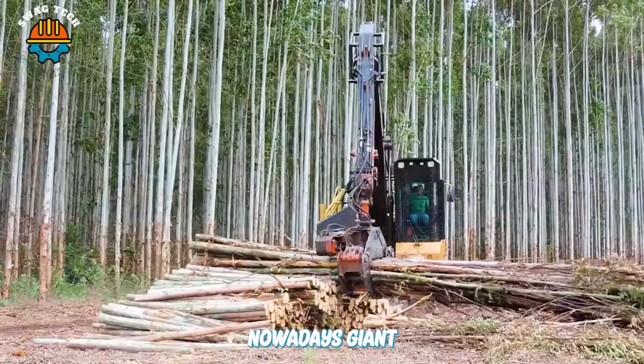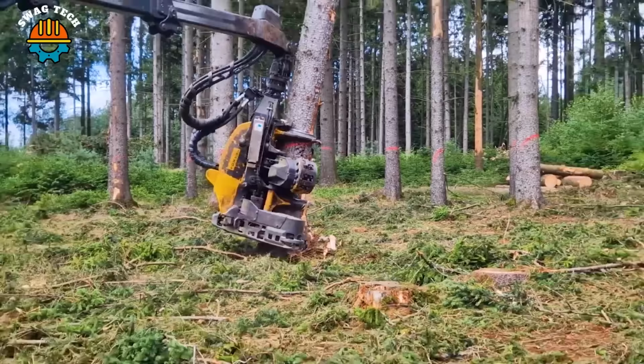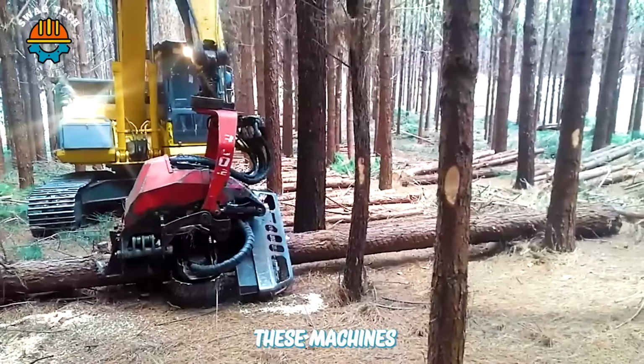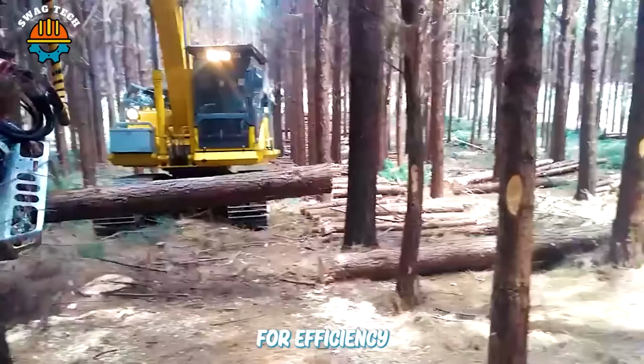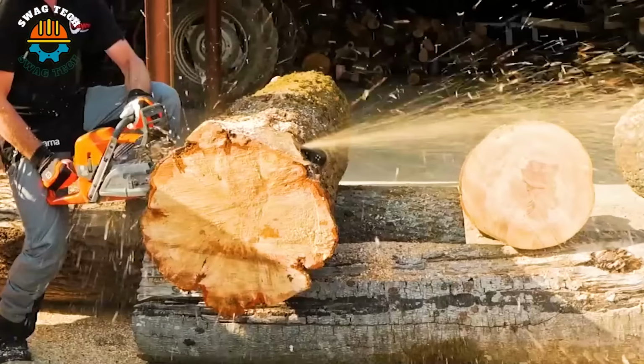Nowadays, giant machines play an important role in forestry logging processes. With the ability to quickly cut and process wood, these machines have helped to optimize labor efficiency. Please follow the operation of these powerful and advanced machines with us.